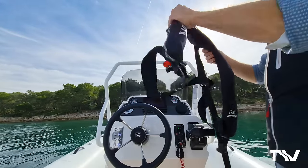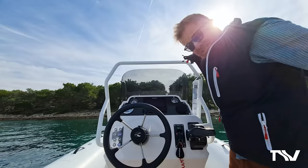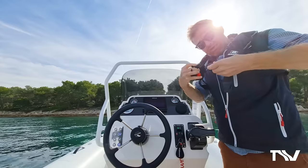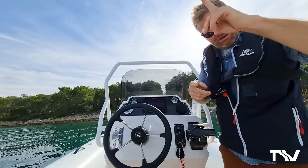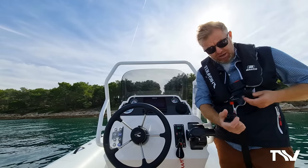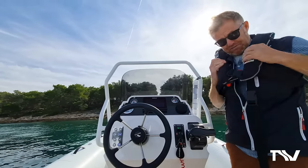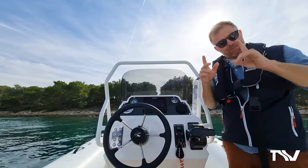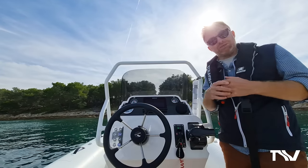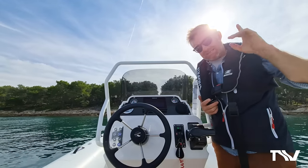So life jacket, here we are. Over one shoulder. It's that simple, honestly. There's really no excuse. Over the other shoulder, central clip into position, crotch strap underneath your groin area up to the crotch strap clip. So now you're anchored, that life jacket is anchored to your body, okay? But the next thing you need to do, and this is where as the skipper of the boat you can help your passengers that may not have the experience, okay? Remember, it's your responsibility, their safety is up to you.